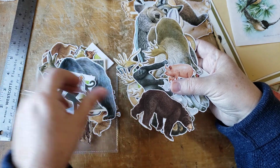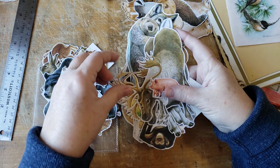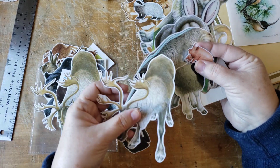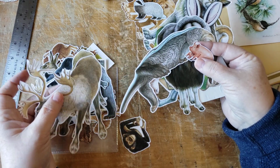Most of these animals came from a really wonderful children's animal dictionary. The illustrations are just gorgeous.